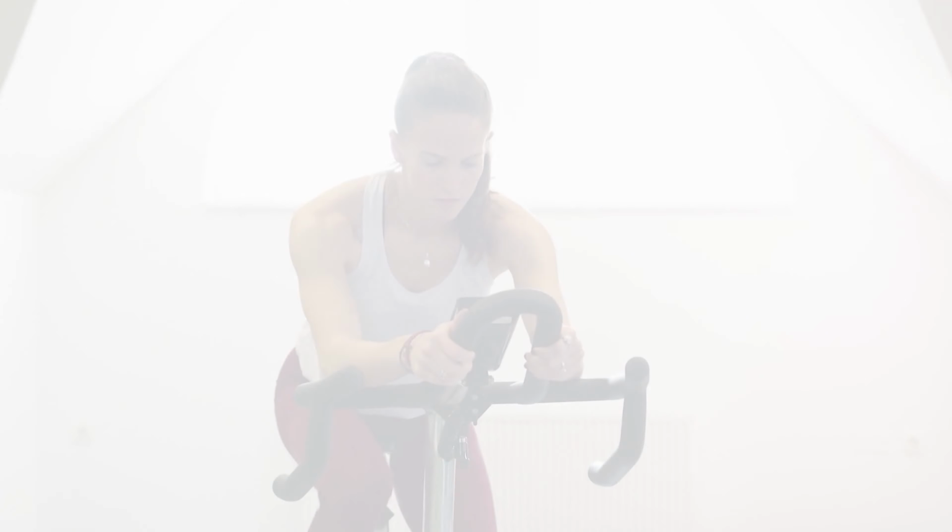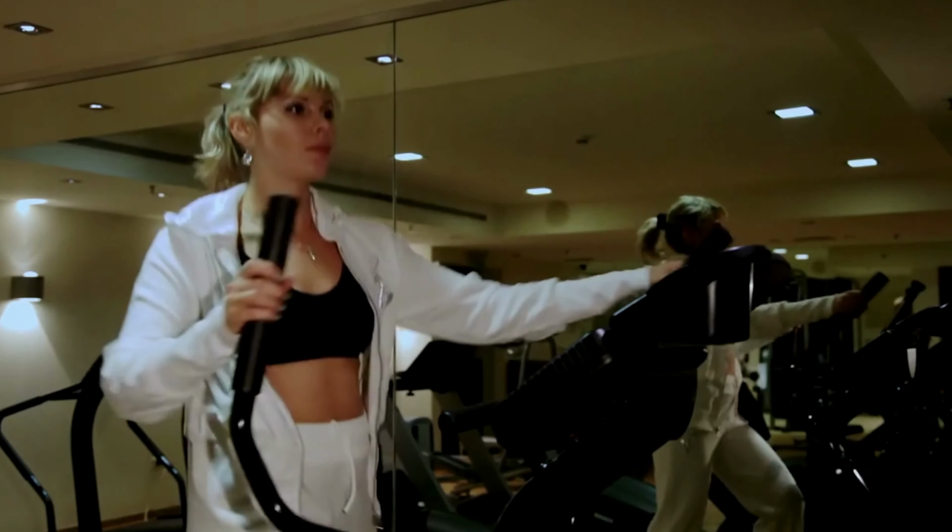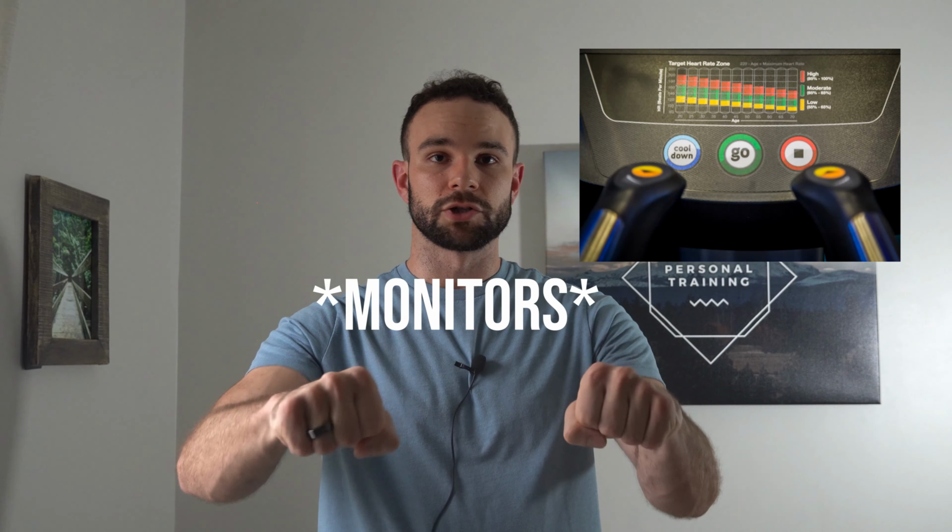I don't care how you do it. You can get on a bike, you can get on a treadmill, whatever you can do, just track it. If you are on any piece of cardio equipment at the gym, they will have the heart rate zones on there to help you out, as well as the heart rate trackers on the treadmill or the bike, whatever you're on.